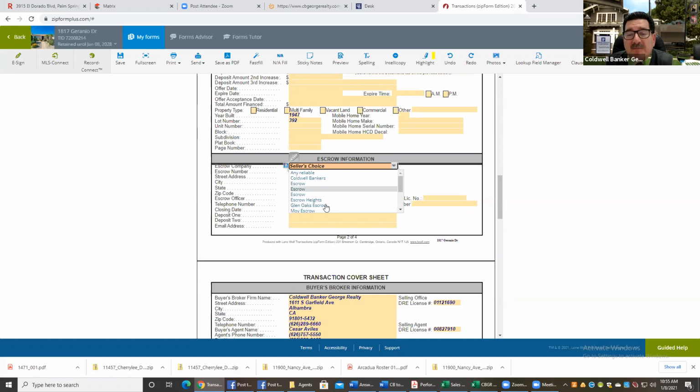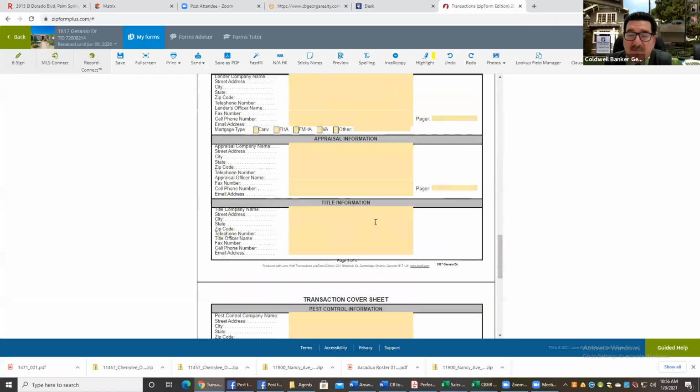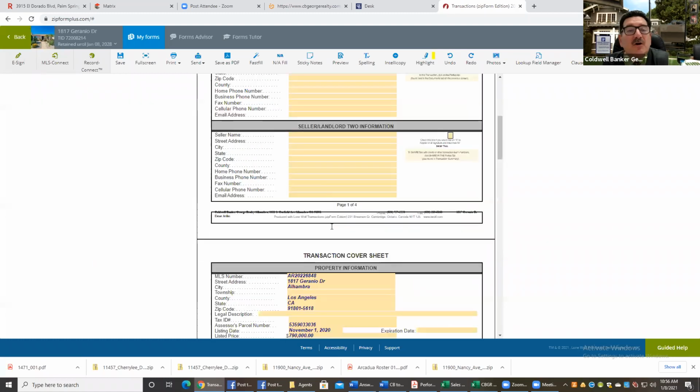If I wanted to change the escrow company, I can put Glen Oaks. I can put Moy Escrow. That escrow is going to be on the escrow person. The transaction cover sheet has the buyer's broker and the seller's broker. Remember, look at the license here and the license here. When I write up an offer, these licenses are going to auto-populate to my transaction. If you don't put the four licenses in place in the purchase agreement, your offer is invalid. It is incomplete. That's why, if you do it by mistake and you make an offer and a counter offer and you sign, we need a confirmation of agency if this was not done correctly with the licenses of the people. Then this is a transaction cover sheet, right?